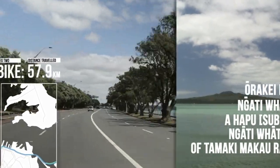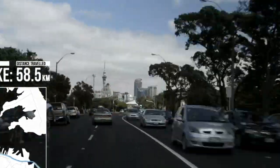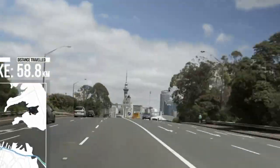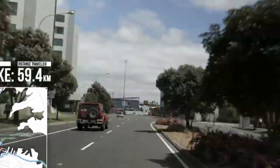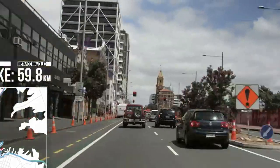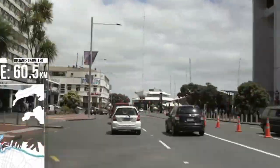Yeah, and a lot of times this is the part in the course where you'll get a headwind. Normally, the prevailing winds are a southwesterly, so there'll be a tailwind out, and then normally a headwind back. So competitors just be wary of that. Hopefully you'll get blown out, but be wary of a strong wind coming home.